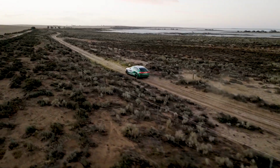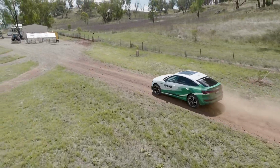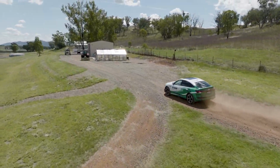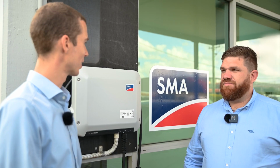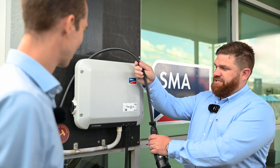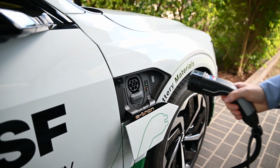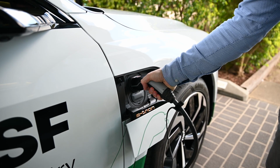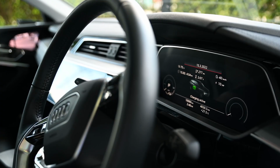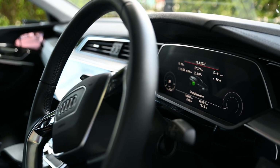So we've been on the road with our BASF Audi e-tron for the last week, arrived in Sydney now, and I think our car needs a charge. Do you think you can help us with that? Absolutely. Let's plug it in and get some energy flowing. Brilliant, let's do that. Amazing, let's have a look how fast we're charging. 10 kilowatts. That is a lot quicker than using a normal household.